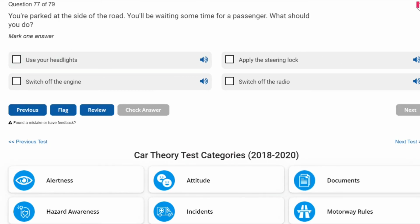You're parked at the side of the road. You'll be waiting some time for a passenger. What should you do? Use your headlights. Apply the steering lock. Switch off the engine. Switch off the radio.